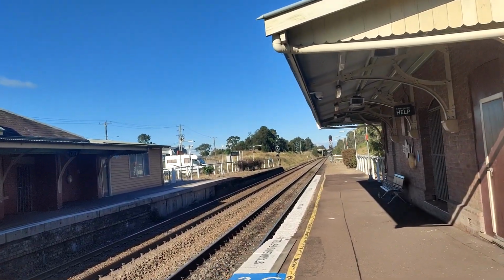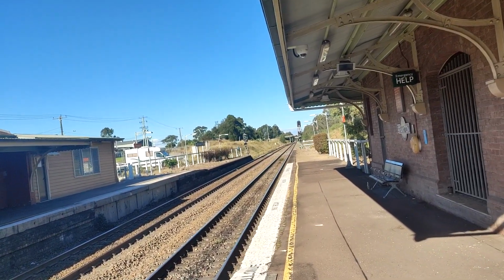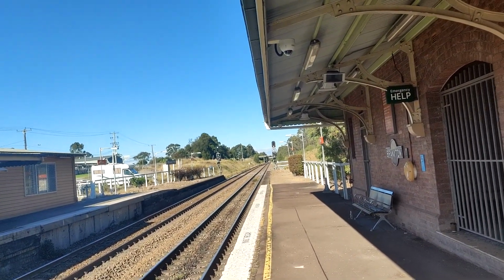So very limited facilities here at Branxton. It's not staffed, there doesn't seem to be any toilets, nor a vending machine. I guess they wouldn't really have. And travel for free. Huh.